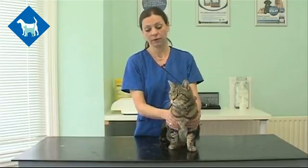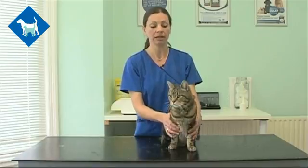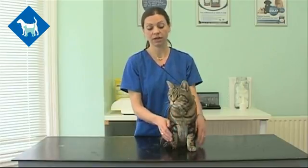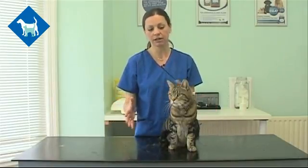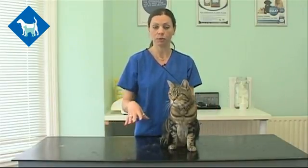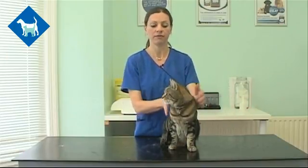And it's obviously important, if you are feeding dry food, to make sure that there's plenty of fresh water available for your pet to drink, because they'll need to drink more if they're eating a dry diet. And remember that cats don't like to have their water and their food next to each other. They'll drink significantly less water if the water bowl is next to their food. So make sure the water bowl is in a position away from the food itself.